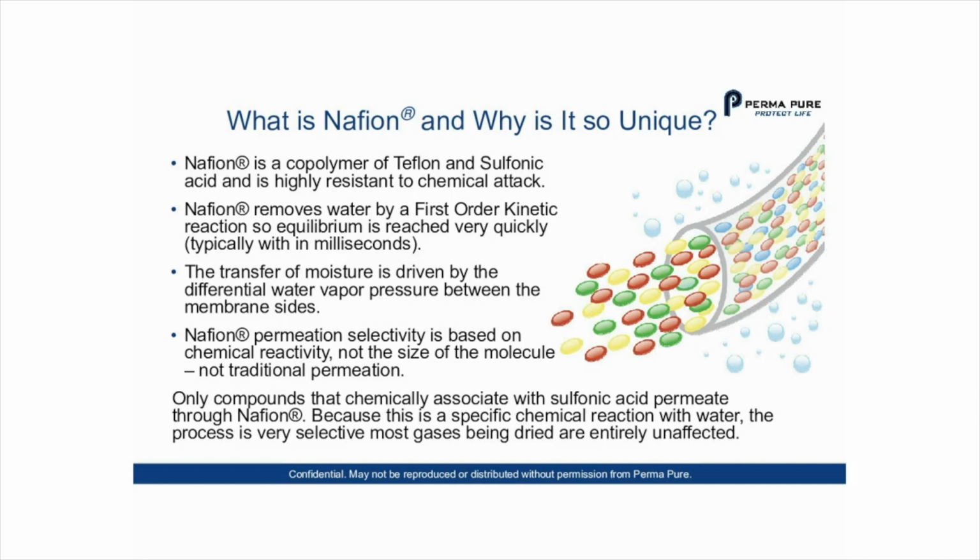And then you can see on that diagram to your right, we're showing the sample gas flowing, in this case from right to left. You can see the red, green, and yellow jelly beans represent the analytes or the components in the gas sample that you're looking to measure. And the blue jelly beans in the center are the water that is then escaping from the sample gas. And it's not traditional permeation.